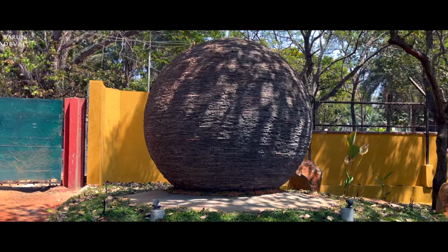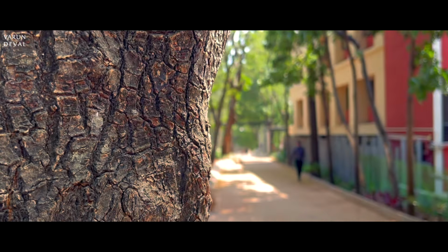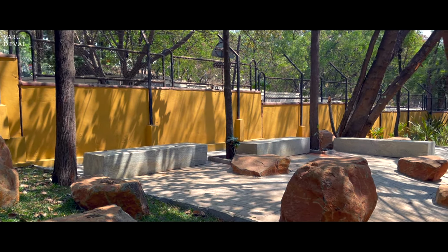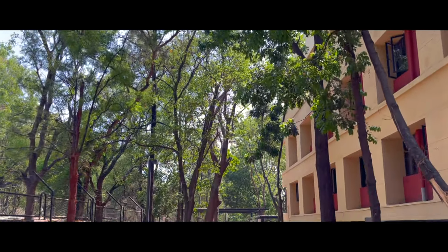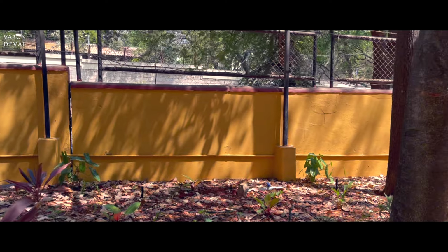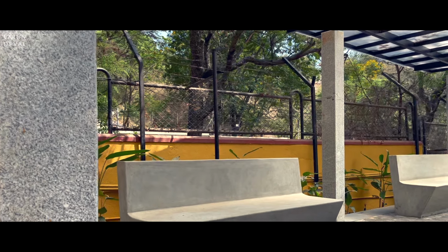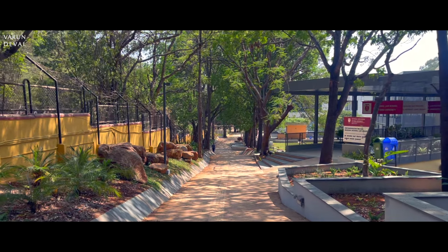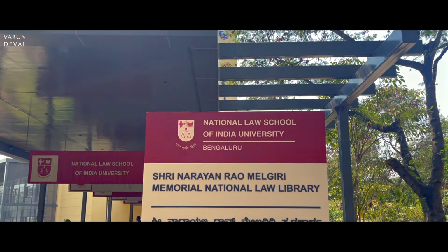Now let's explore the redeveloped areas of the campus. We begin at Gate 2, which leads us to the Women's Halls of Residence. A charming arbor beckons students seeking a quiet corner to relax and reflect. Our journey continues to the entrance of the National Law Library, a hub of knowledge and learning.